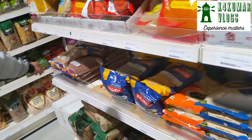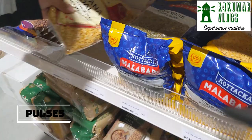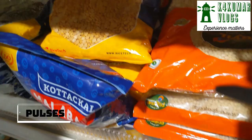Here we've got a few pulses. We've got the Nilla pulses, red kidney beans, all 1 kg here. Kitchen Express, we're out of stock at the moment. Malabar, this is new, only new to the shelves today.